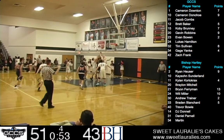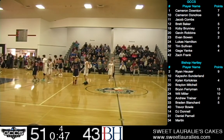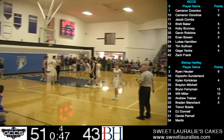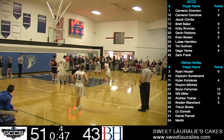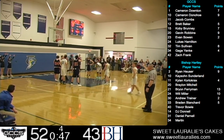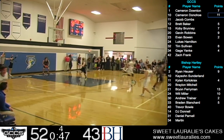Miller with a 3. Off the side of the rim, ball still loose. Donahoe comes up with it. He ran straight into the trap and got fouled by number 21, Ferryman. That'll be his 4th. Cameron Donahoe will be at the line for 2. First shot is good. Now going into double digits for his points. Cameron Donahoe comes down with 11 points.